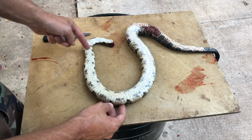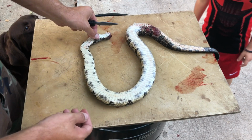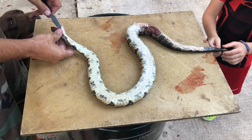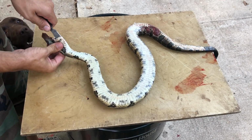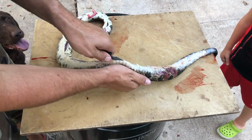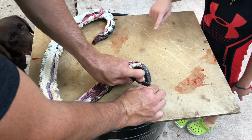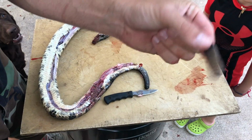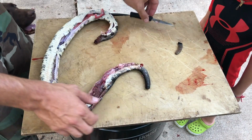But I'm just going to take my knife and split down the belly and try to peel that skin off so we can save it as best we can. No, you're going to save this part. Yes, we'll save that part for you too. But you're not going to cut this part, are you? What is that? That's yellow. That's the rattle, Houston. We can use that like an instrument, couldn't we?